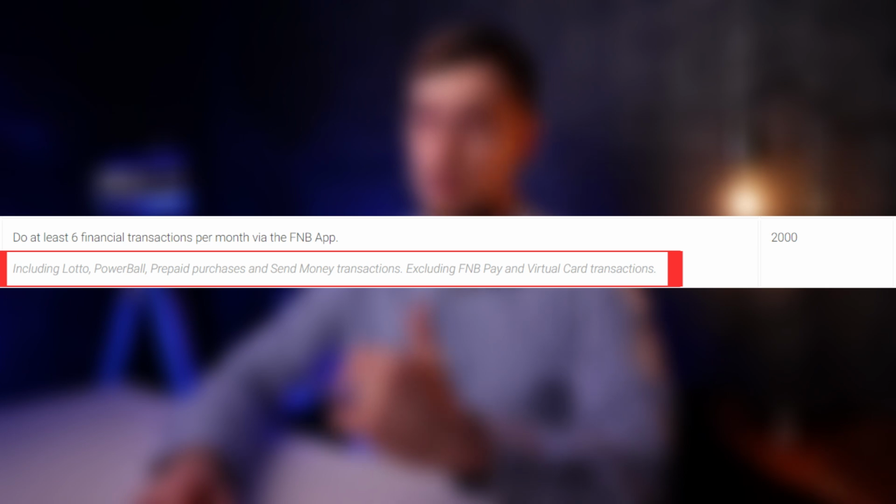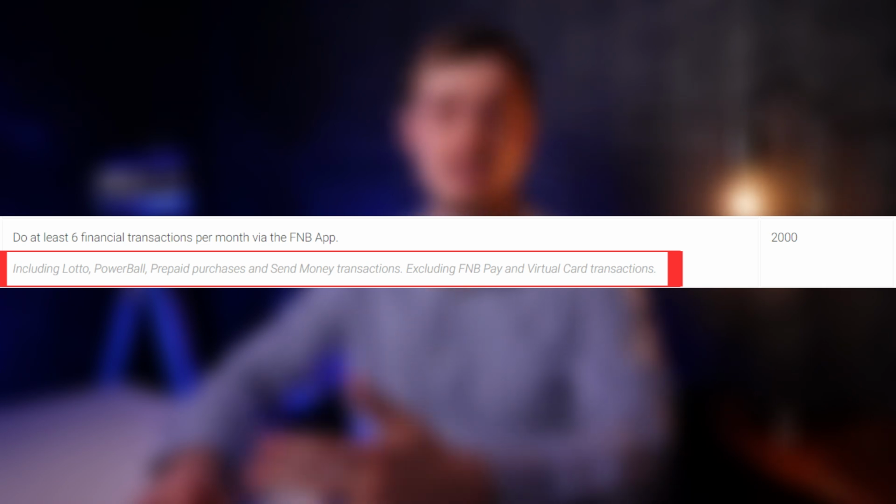Now, FNB is very specific about this category, as they state that it only includes Lotto, Powerball, prepaid purchases, and send money transactions. It does not include FNB Pay or virtual card transactions. So an easy hack here is, if you buy prepaid electricity, just make 6 purchases instead of 1. For example, if you usually buy 600 Rand worth of electricity per month, just make 6 different purchases of 100 Rand each, which will qualify you for those 2,000 points.